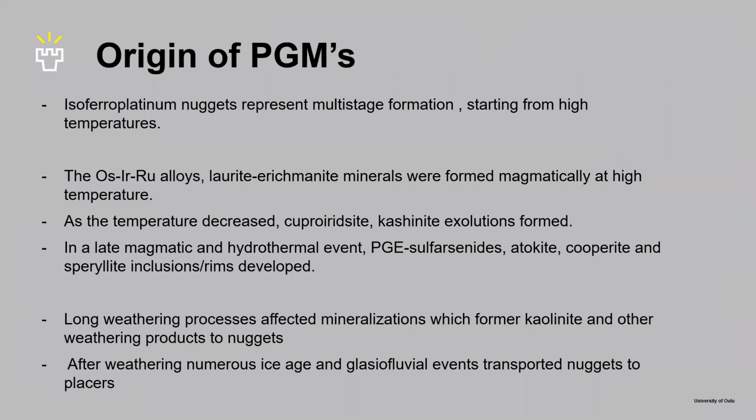And the origin. I'm going through this briefly because, of course, these kinds of things need much more study before you can make conclusions. But roughly, we can think that these osmium, iridium, ruthenium alloys and others are of high temperature origin. After that, when the temperatures decrease, other phases form. And in the last stage, we have very long weathering in Lapland, almost 500 million years, so it actually eroded all the source and made these kaolinite and other products in these nuggets.